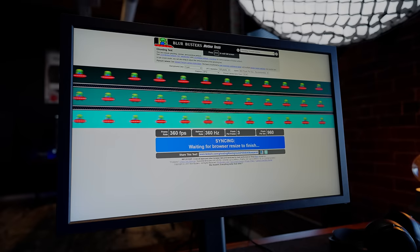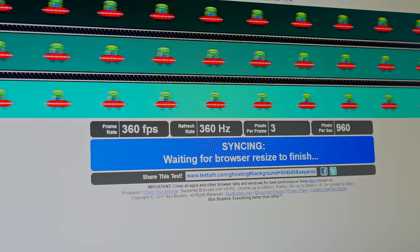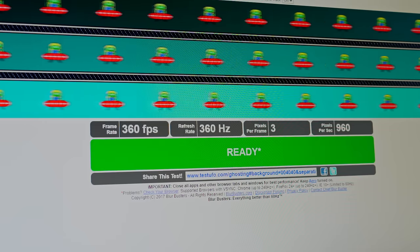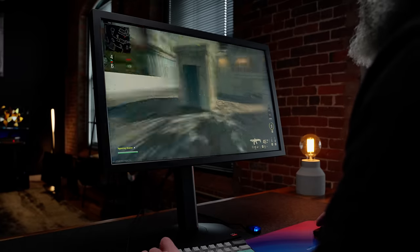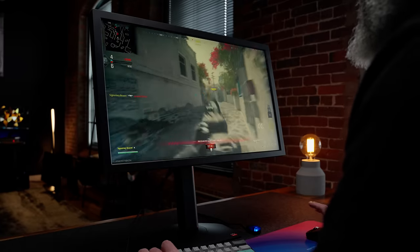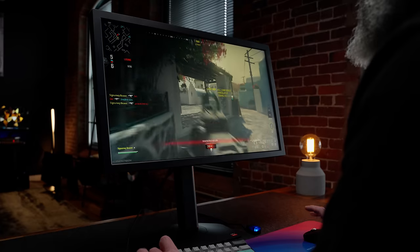See, to get the best results from any backlight strobing technology, your game really needs to be outputting at the exact same frame rate as the hertz of your monitor in a perfect 1-to-1 ratio. All these UFO tests you see online are only valid to publish when the image is outputting at the same locked refresh rate of the monitor. So that means if your monitor is 540 Hz, then your game needs to be outputting at a locked 540 FPS to get the best results from backlight strobing.